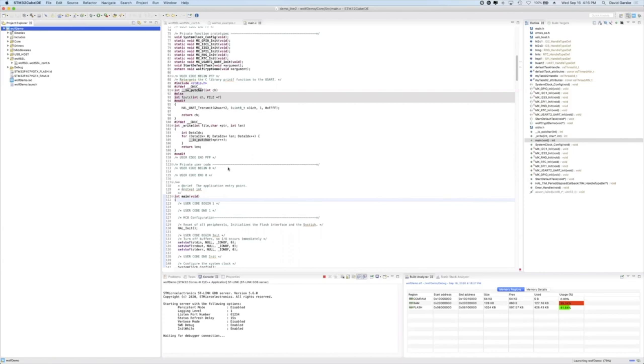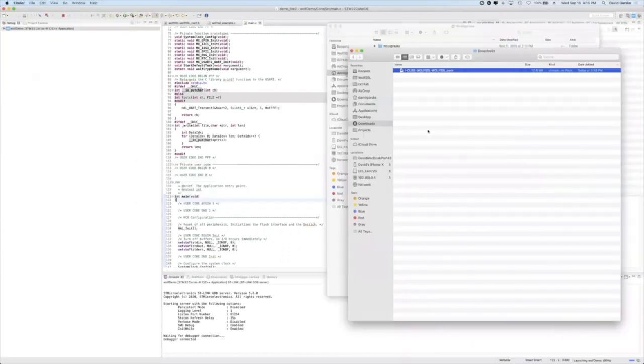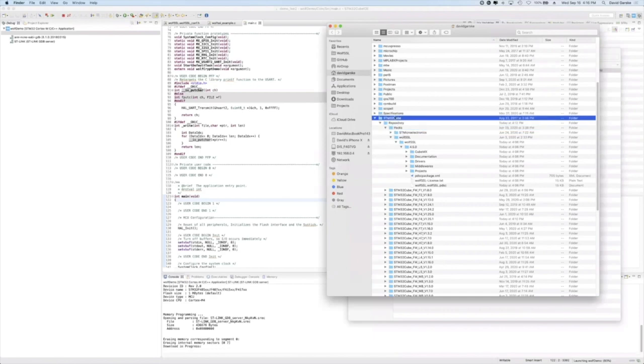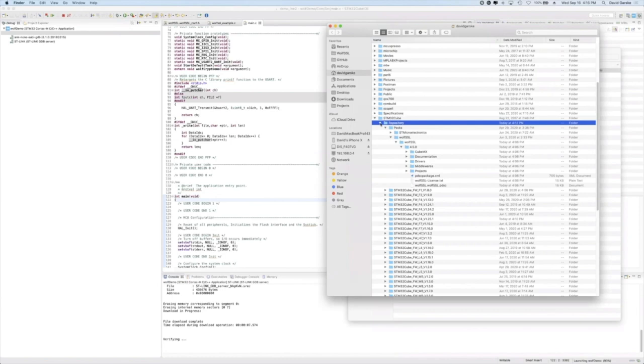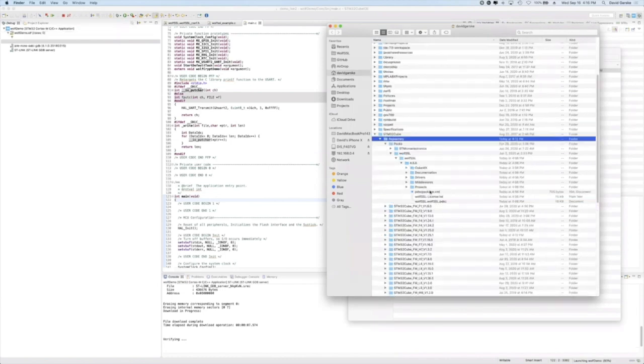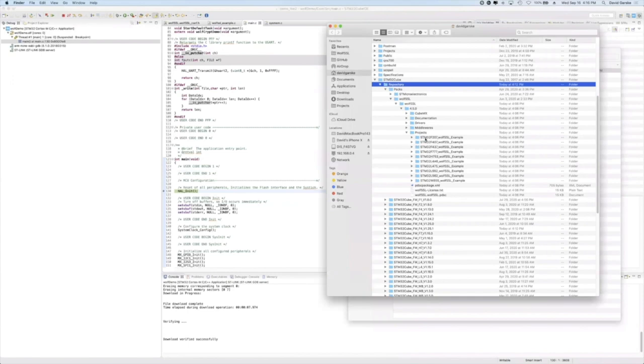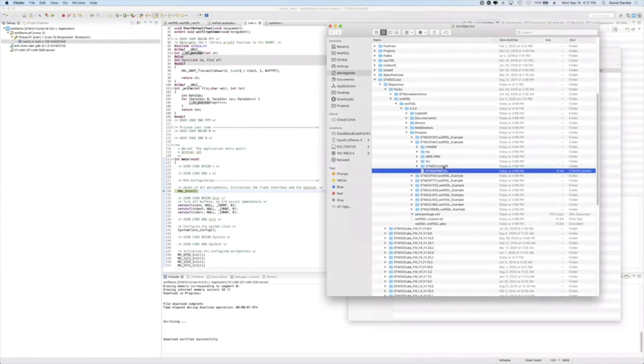There is one other thing I will show you while this is happening, and it's the location. So inside your home directory, ST puts all the packs into this STM32Cube repository directory. And inside here, you can find the wolfSSL pack, and there's also some example projects. For all these different boards, we have put together an IOC file, which you can actually open and use directly. I will demonstrate that very quickly after we run this.